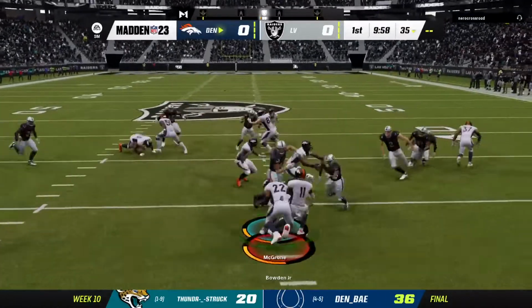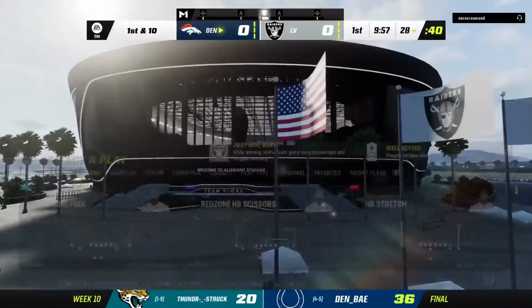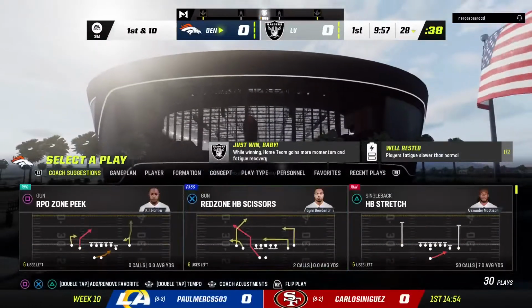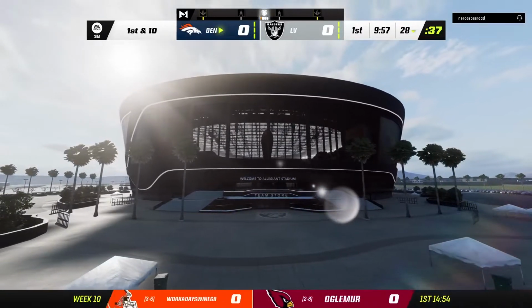Pulls it in at the 13, and they will wrangle it down a couple yards shy of the 30. The Broncos take over, first and 10 at their own 28-yard line.